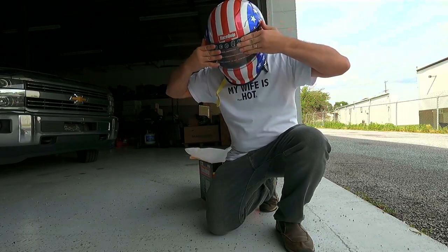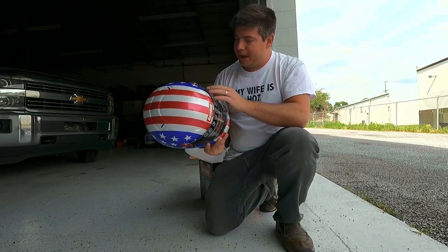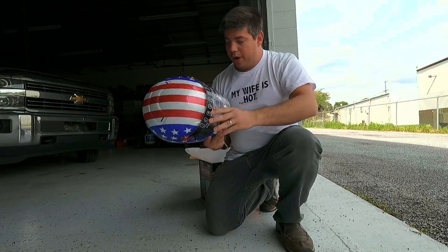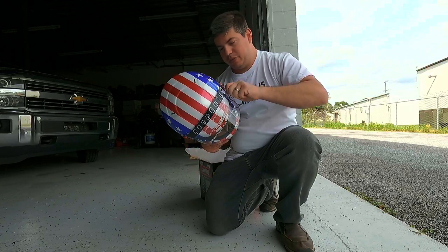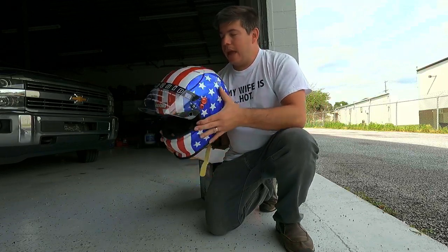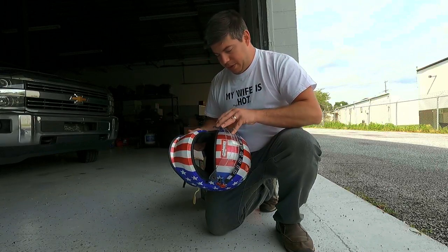Oh my gosh! I'm stuck! How does this work? Oh my gosh. Well, I'm going to have to figure out how this helmet works, but it looks like it does work. There it goes. I don't know, am I just being dumb? You never know, guys. But we got our new helmet here that I did pay full price for because I got it from Summit Racing.